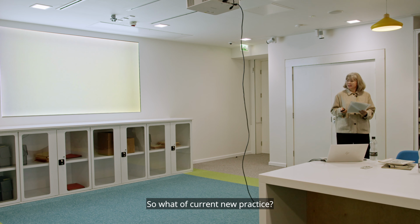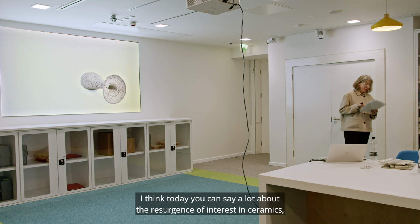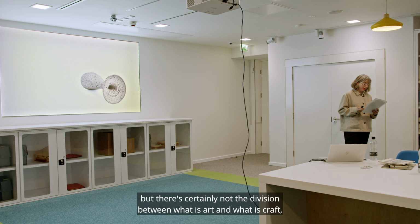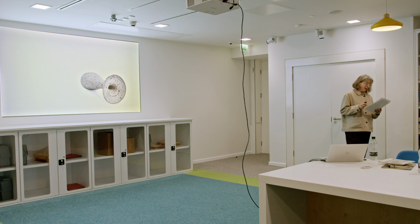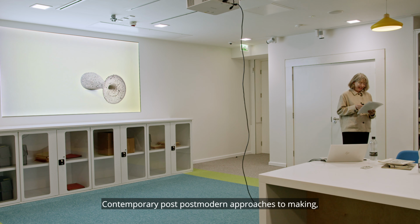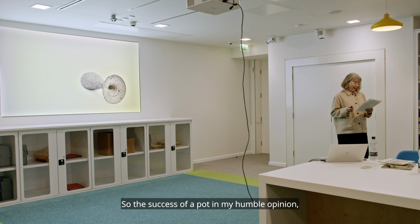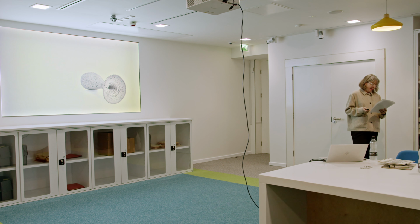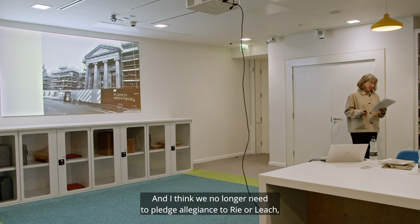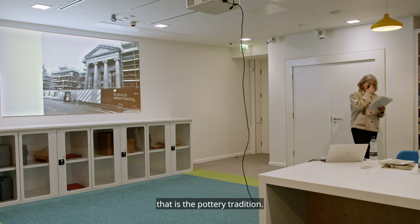So what of current new practice? I think today you can say a lot about the resurgence of interest in ceramics, but there's certainly not the division between what is art and what is craft, what has been made in the town and what has been made in the country. Contemporary postmodern approaches to making allow style, references, and purpose to be picked and mixed, though the success of a pot, in my humble opinion, still relies on due diligence to skills and techniques in the making process. I think we no longer need to pledge allegiance to Rie or Leach, but acknowledge both their outstanding contributions to the continuum that is the pottery tradition.